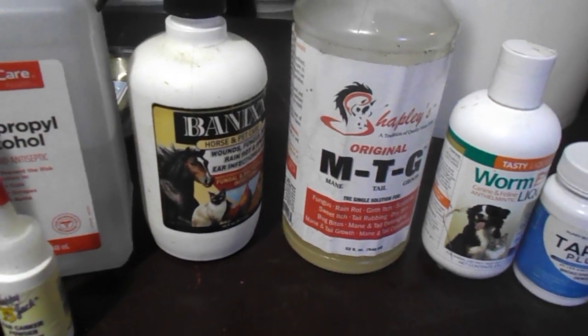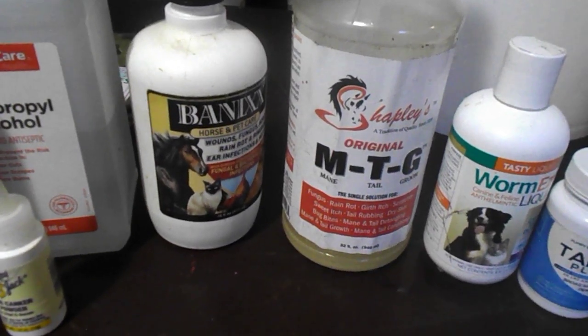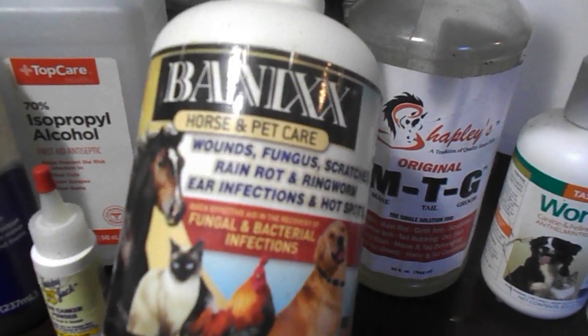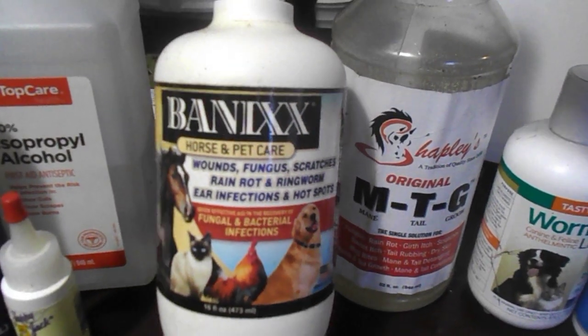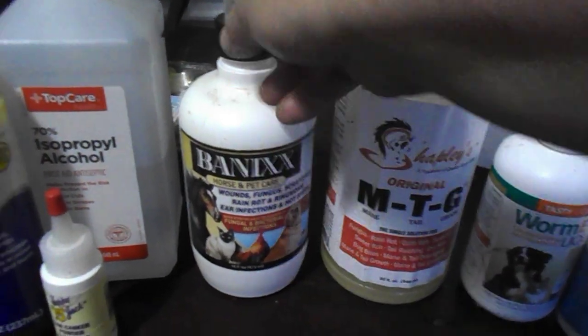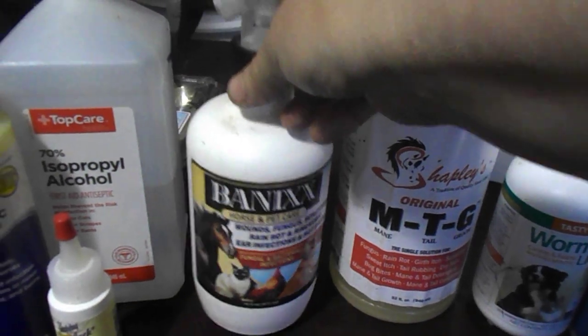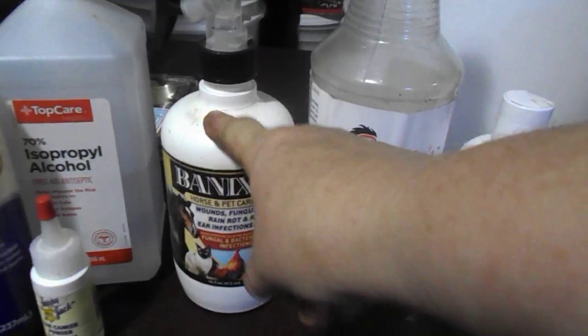Okay, so moving on. Wound care and ear care. We have English setters, and they have ear troubles from time to time. Ear problems can be easily taken care of with Banixx. It's an antifungal, takes care of ear infections, etc. It's antibacterial as well. This is painless and non-irritating. You can put this on hot spots, stuff like that. So this is our go-to right now. This is working pretty well.